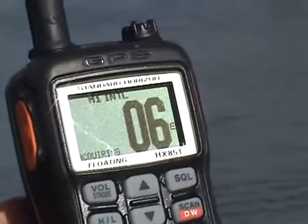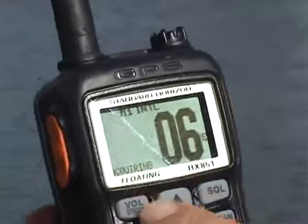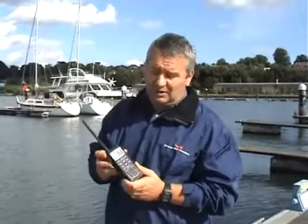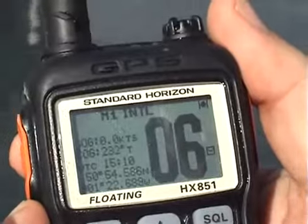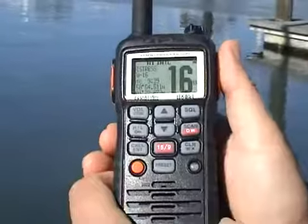The GPS does everything you'd expect a GPS to do. As soon as the set is turned on, it quickly acquires its satellites, and if programmed to do so, it will put the information on the large LCD display screen. It gives your speed over the ground, your course over the ground, the current time in UTC, and your current position. But the really clever bit is that the GPS talks directly to the DSC.